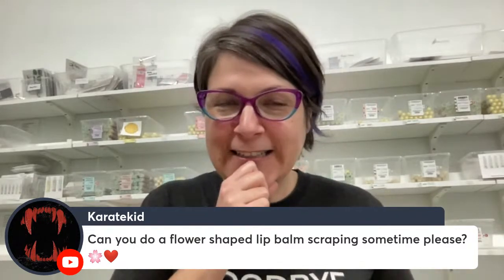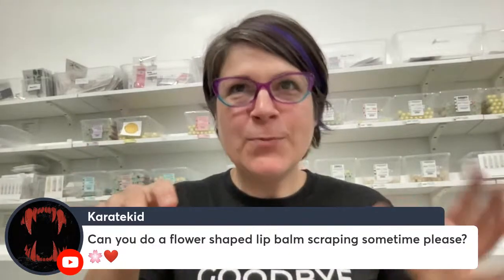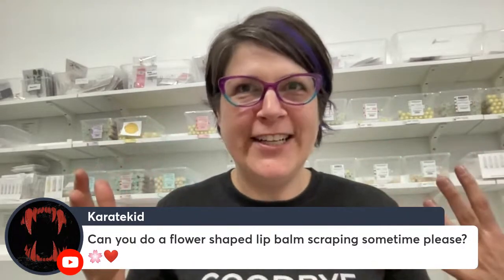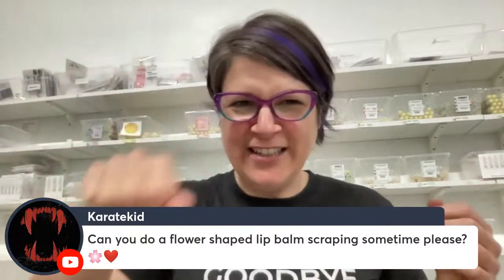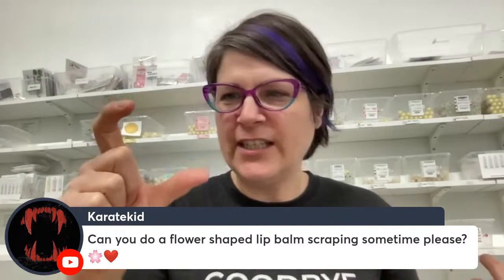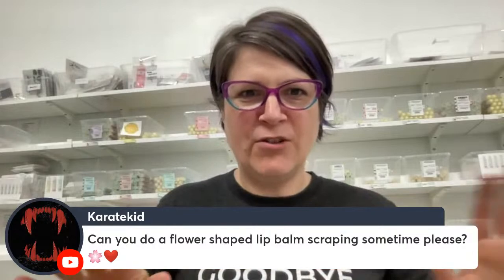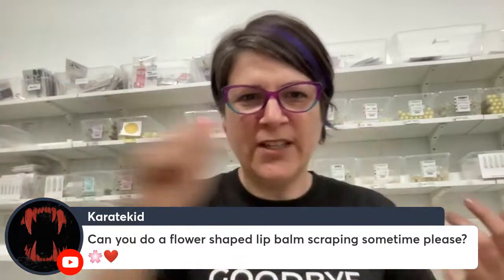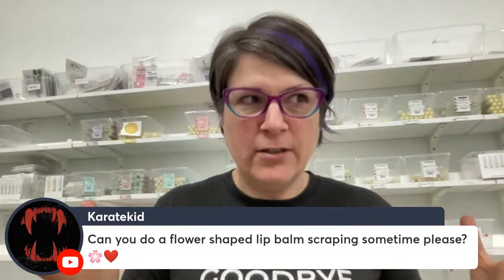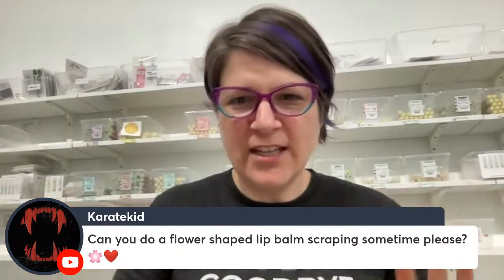Sometimes people request things that would be cool, but they're kind of complicated because of the scraper. We have different sizes of scrapers, because at first I thought it would be fun to get small scrapers and do more intricate patterns, but it does not work well at all. What works best is the normal size scrapers you see me with, just the way that it lines up with the tubes, so it always glides smoothly. Some people ask why I don't use a bigger scraper, and that would be super awkward, like going with a squeegee almost. So that's why we don't do that.